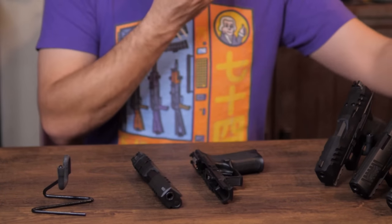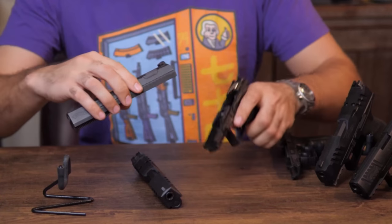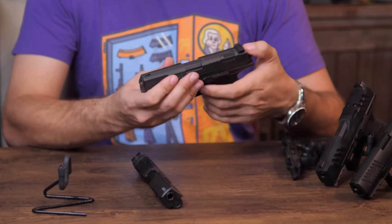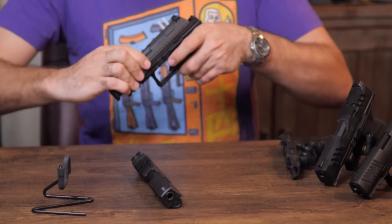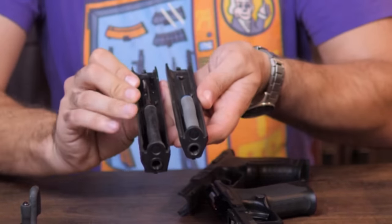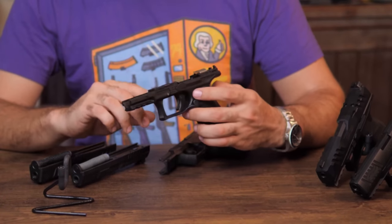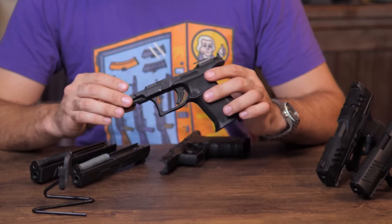But the old one is no longer compatible. They have changed a little bit of geometry on the inside here to where it is no longer cross-compatible. There's this new ridge here inside the slide. Different locking block. Very similar geometry, but this is effectively a new design.